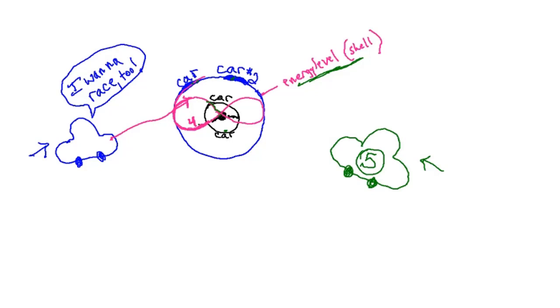So we're going to build another racetrack, and we're going to do the same shape as that other one, but we're going to do it this way because there's enough room. So this car can now come and get onto this racetrack. And if a 6th car comes along, the 6th car can get on this racetrack too and drive around.